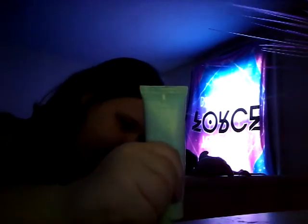Now, what is this one? Is this acne solution, I swear to gosh. It won't come out. Oh my god, what the heck is in this thing?